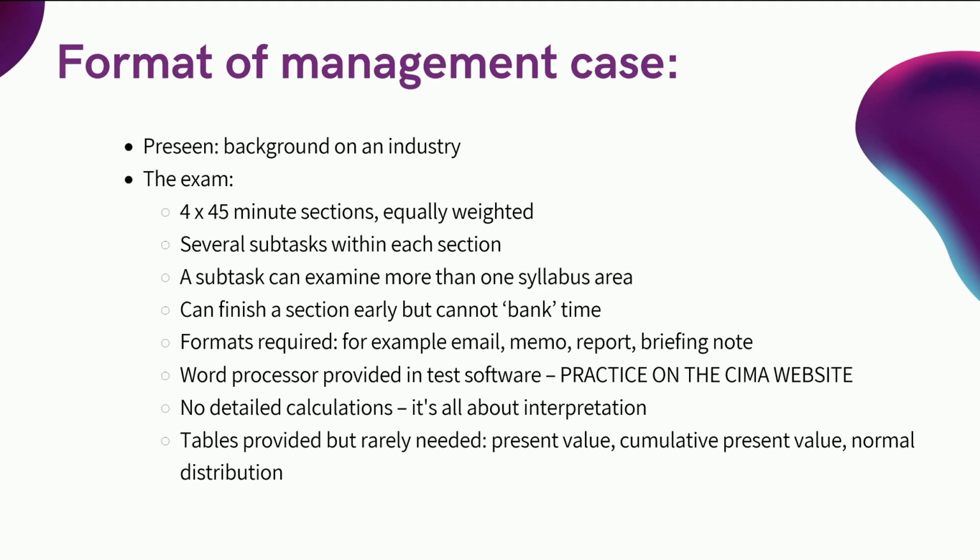Be careful with this pre-scene. It's important to analyse it. It's important to think, what is this telling me? But what you shouldn't do is spend your entire preparation period before the exam analysing that pre-scene to death and finding out every single possible thing you can about that industry in the real world. Because at the end of the day, you're not expected to be an absolute industry expert in that particular industry.